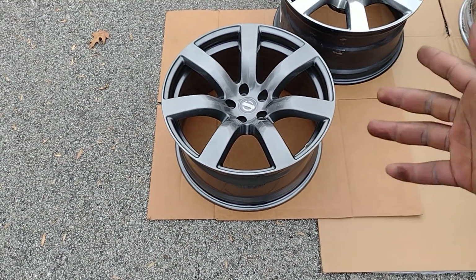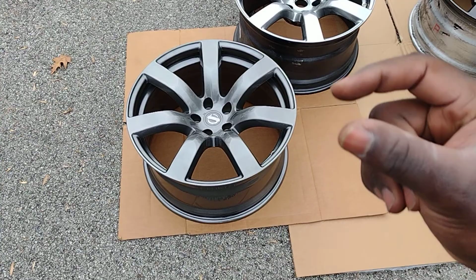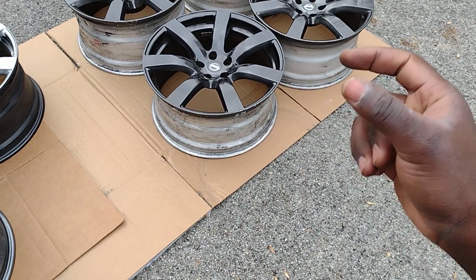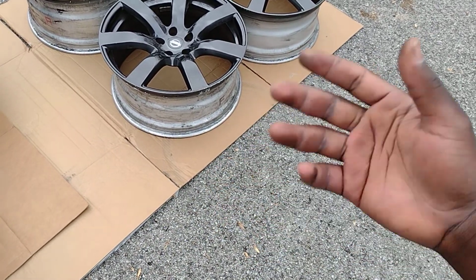The set, I'm thinking about $1,700, $1,650. I realize the cost of shipping has gone up, so even when I sell these for $1,200, at the end of the day, it's kind of like buying wheels for a little over $1,000. For functional, lightweight wheels and whatnot, it's good.